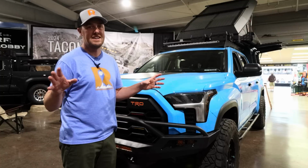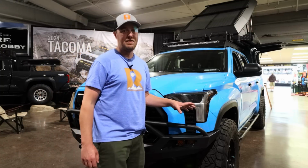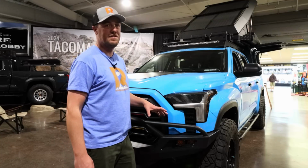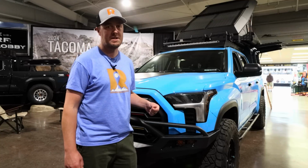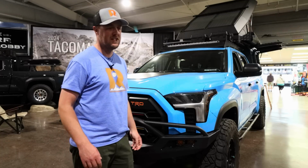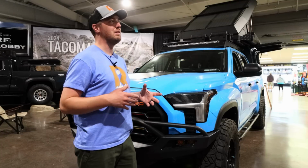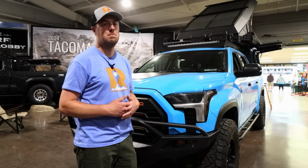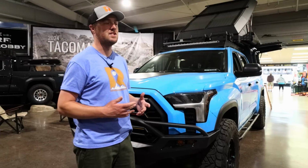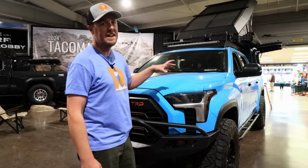Great spotlight out the front, and then good spread from the combo. Also got this lifted on a Dobinson's lift, got the MRRs, which are adjustable. That's helpful for the weight of the truck. It means that if I'm on the highway, I can kind of tighten it up. I don't get as much body roll. And then when I get to the trail, if I want to soften it up, I get a better ride from that. So it's a good way to compensate for all the weight I've added.